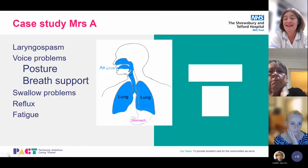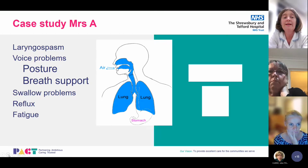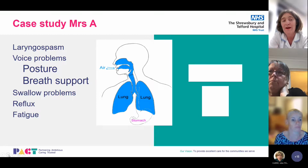So I prioritised seeing this lady as she obviously was very urgent, and I had her into my clinic the next week. The first thing we addressed was the laryngospasm, and I was able to teach her rescue breaths. After that first session, her laryngospasm reduced markedly, and from after the first week of practicing, those symptoms steadily abated.